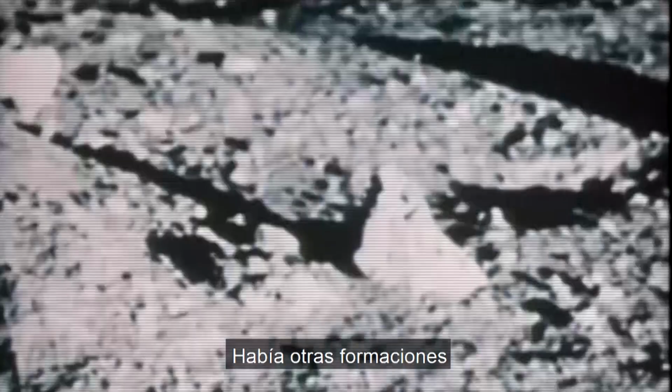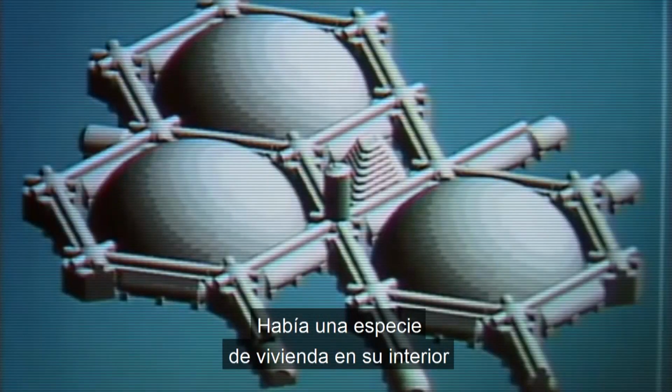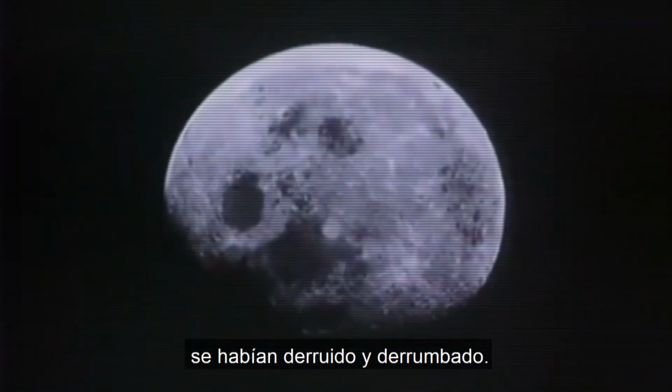And some of the other items we would see was where at one time there would probably have been a dome, so that there was a living environment inside of it, that over the years, hundreds or even thousands of years, those had decayed and collapsed.